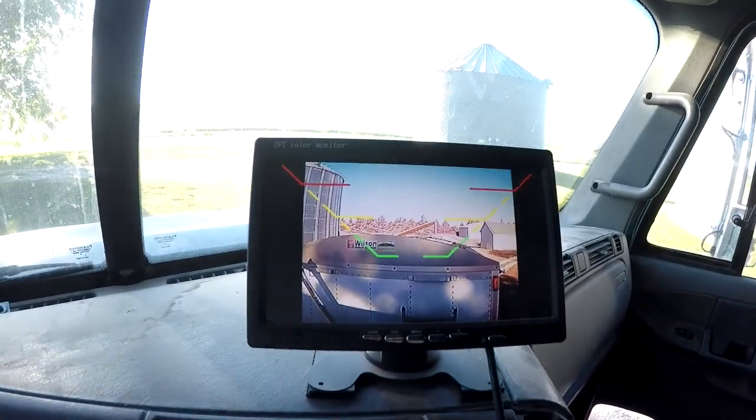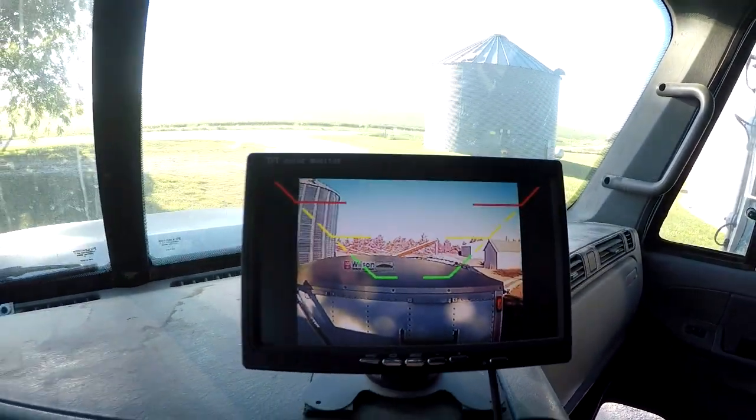So I set up the auger last night and got the truck in position, but it was getting dark, so I waited till this morning to load. Right now I need to get backed up underneath the auger.